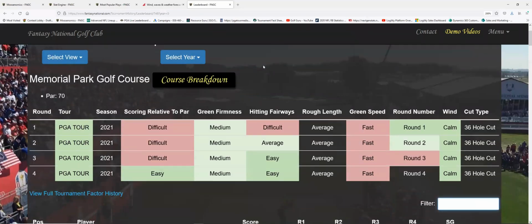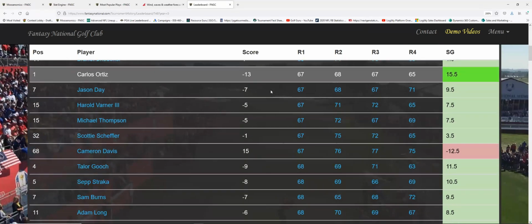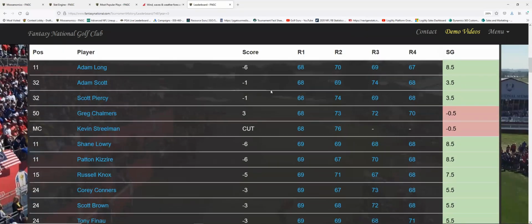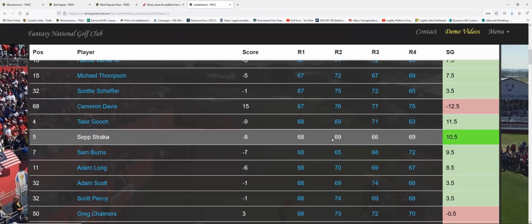And I'll just pull up real quick, this was the leaderboard from last year. Funny enough, and I wanted to just show this, I mentioned for PrizePicks that only 15 guys shot under a 69, or shot a 68 or better. There's my Kevin Streelman. Funny enough, he missed the cut, but he shot a 68 the first day and then just had a bad second round.